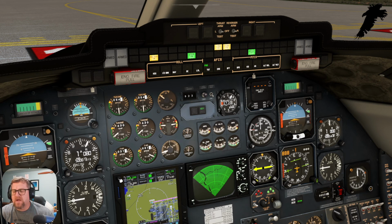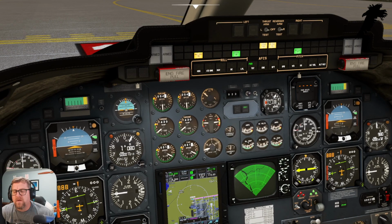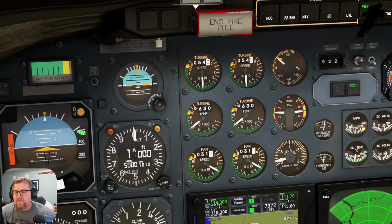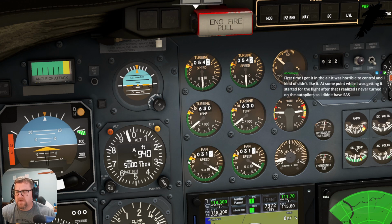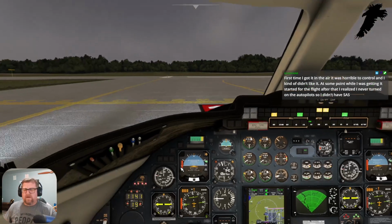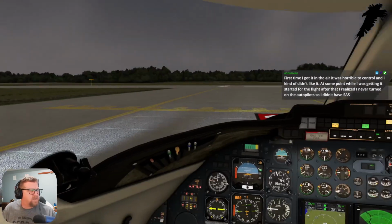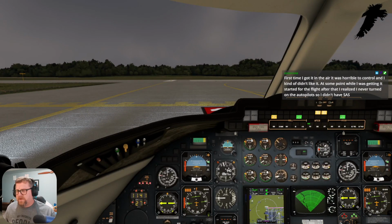Wait a second. Is it not going to change it for me here? Oh my gosh. Seriously, Clark? I'm just going to use the elevation there. Forgot how to do that. All right, here we go. And Northern Kentucky traffic, Lear 816 is departing 18 left. Northern Kentucky traffic.